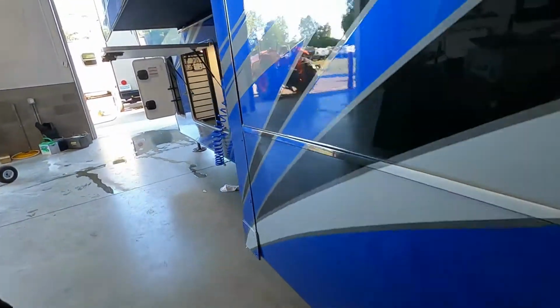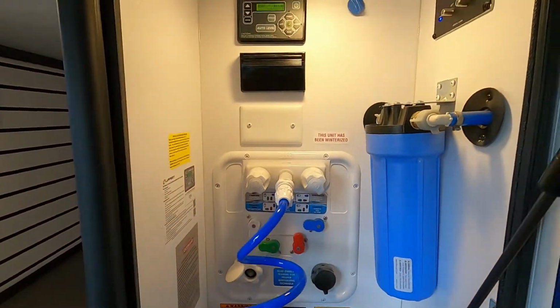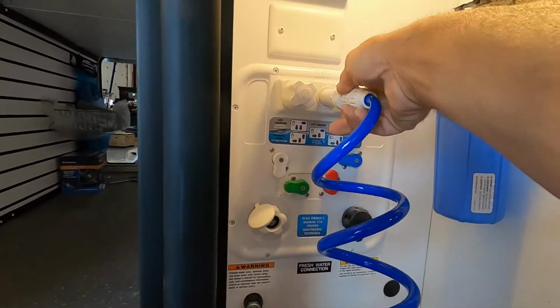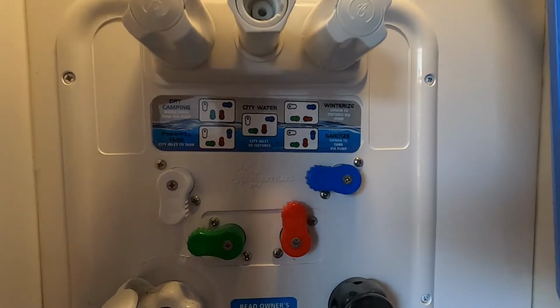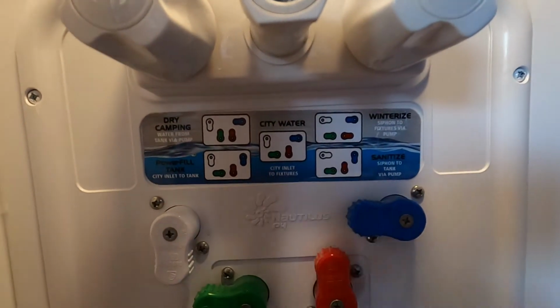Our docking station, again, is up here toward the front. We're going to move this spray port hose out of the way so we can see things better. Alright, let's go over our docking station here. I made it pretty easy. We got 4 knobs to turn and directions on which way to turn them.